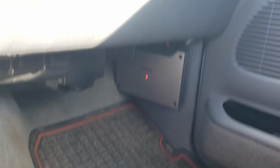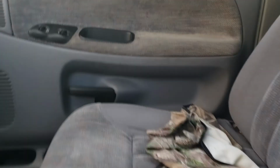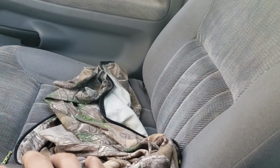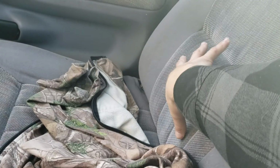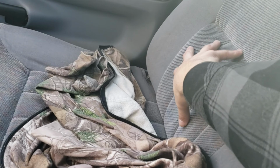This is the bass control. I have a 1,000-watt Kenwood bypass amp, and behind the seat, I'll have to get out and show you guys, but that's my speaker box. Anybody that rides in the old passenger seat over there gets the best back massage of all time. The speaker is literally right here. It's a 10-inch Kicker. It can handle 1,500 watts, but I'm only running 1,000 to it to keep from blowing things up.